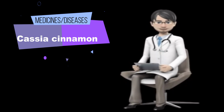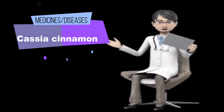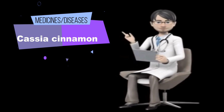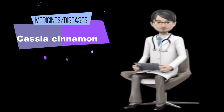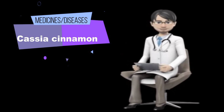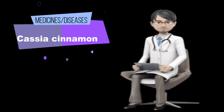Diabetes. Cassia cinnamon can lower blood sugar levels in people with diabetes. Watch for signs of low blood sugar, hypoglycemia, and monitor your blood sugar carefully if you have diabetes and use Cassia cinnamon in amounts larger than the amounts normally found in food. Liver disease. Cassia cinnamon contains a chemical that might harm the liver. If you have liver disease, do not take Cassia cinnamon in amounts larger than the amounts normally found in food. Surgery. Cassia cinnamon might lower blood sugar and might interfere with blood sugar control during and after surgery. Stop taking Cassia cinnamon as a medicine at least 2 weeks before a scheduled surgery.